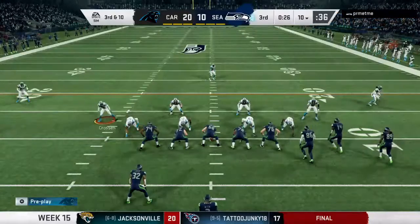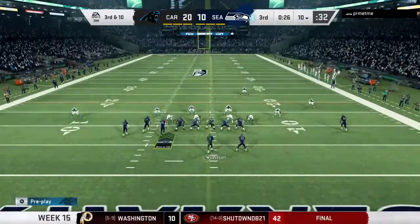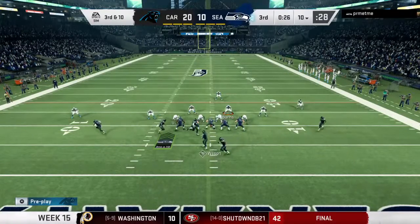Now it's 3rd down. Big play coming up. Here's 3rd and 10. I would expect to see some pressure here. He's coming. Zebra. He's coming. Double up. Block that. Tight up.